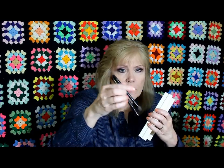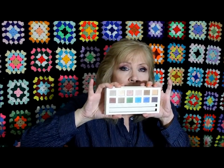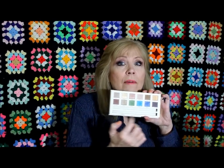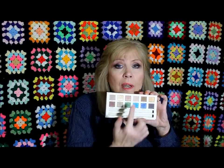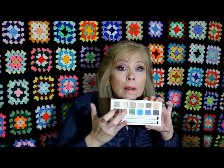There's a mirror on one side. You get a double-ended eyeshadow brush, which is very nice, and you get a black eyeliner, which is a really beautiful eyeliner. Look at these eyeshadows. They're just gorgeous. I love them. You get a really nice assortment, but you do have a light matte shade, a medium matte shade, and then you have all these different colors you can play with. Look at this beautiful gold, right in there.